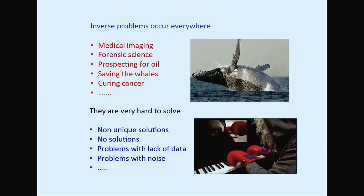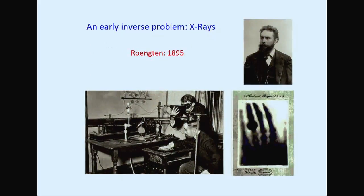So it's a very, very important area of mathematics, and that's why I want to tell you about it today. So let's go back a few years and see where inverse problems came from, particularly in the context of medical imaging. And arguably, the first of these problems came from the work of Röntgen. Here he is, the German scientist, just over 100 years ago in 1895.